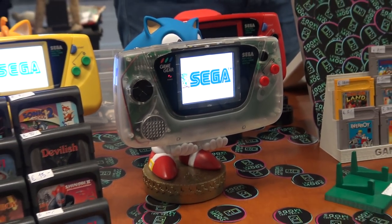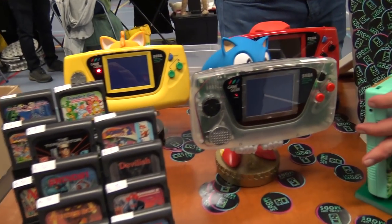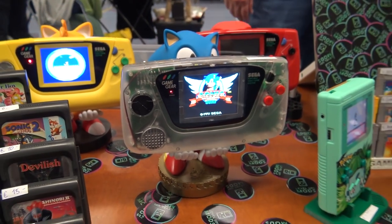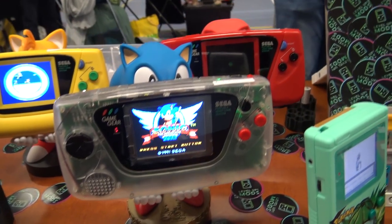I was surprised to see that Level Up Mods was here. I know the company because I bought some items from them in the past. And I want to review a Game Gear in the future, because he makes these affordable, completely modded devices. Game Gear, but also Game Boy Classics and other devices.